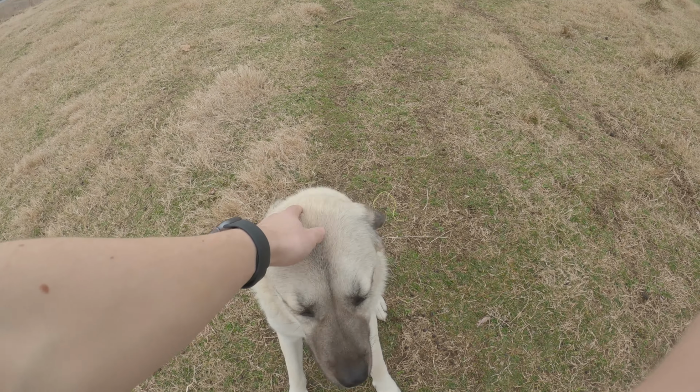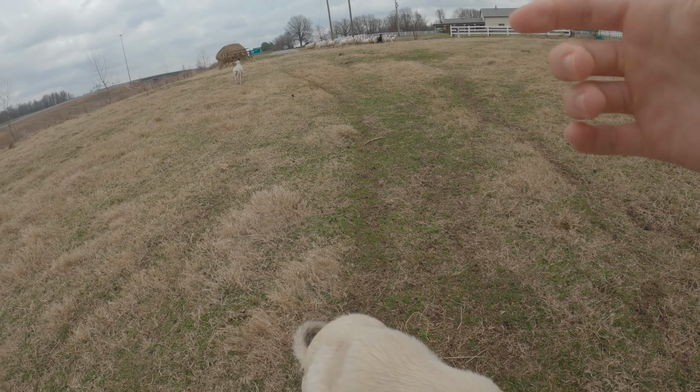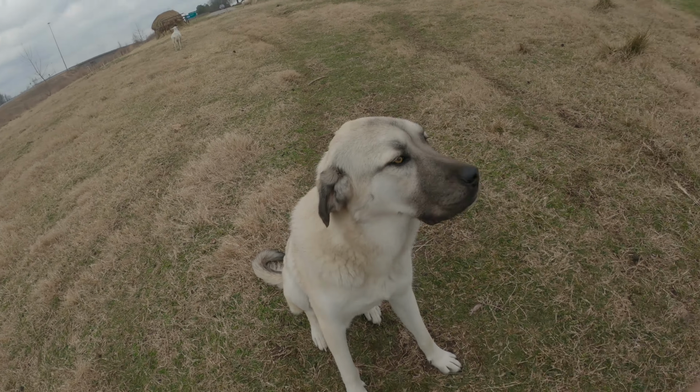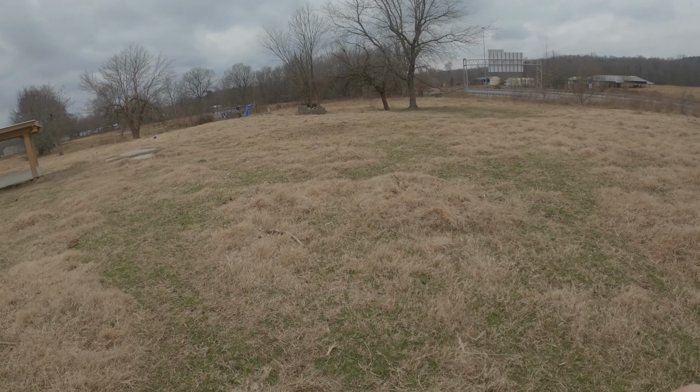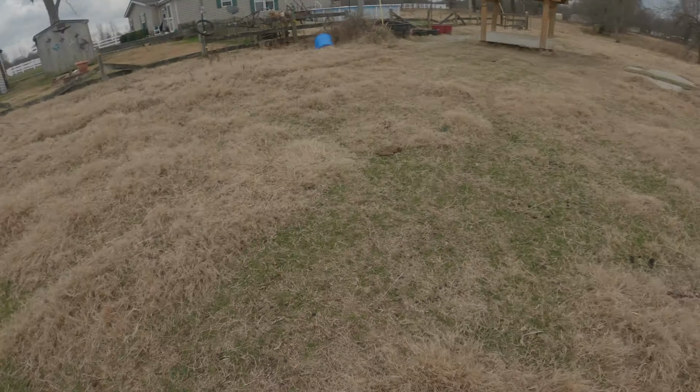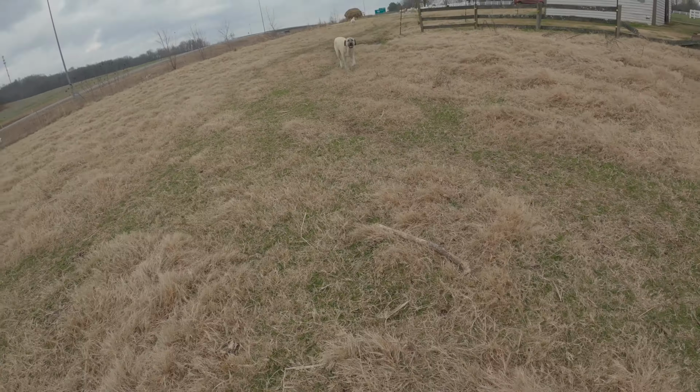I'm gonna go get some perspective cams. I can show you how he moves around. So it's not that the sheep are deathly afraid of him. They just don't really like him. But I'm gonna show you around and give you kind of a perspective. Come on, Smokey. Kind of show you where he lives.